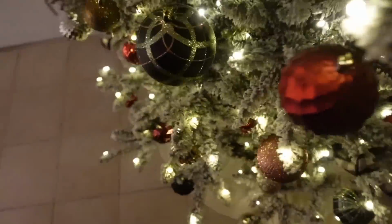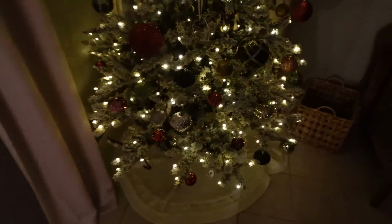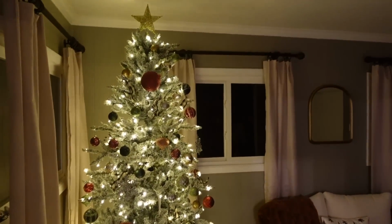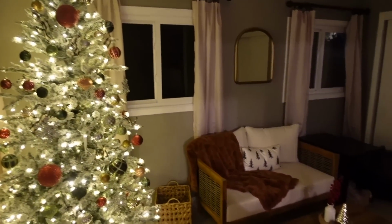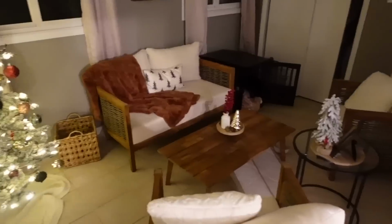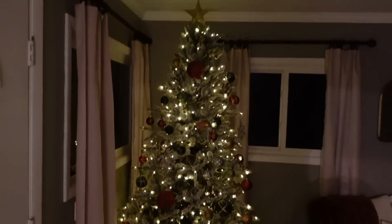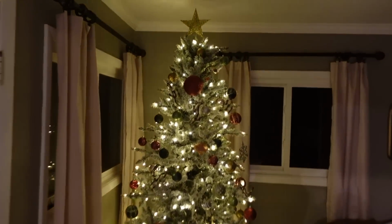We just put up our Christmas tree. Oh my gosh, looks so pretty. Christmas vibes are definitely here. I feel like this room looks so much cozier in the Christmas time. My parents came over the weekend and helped me put it up, and it looks so cute.